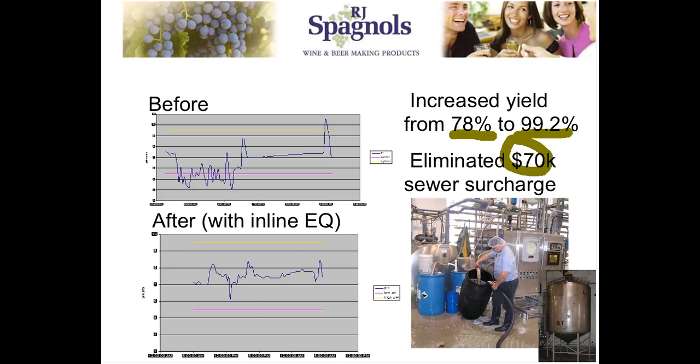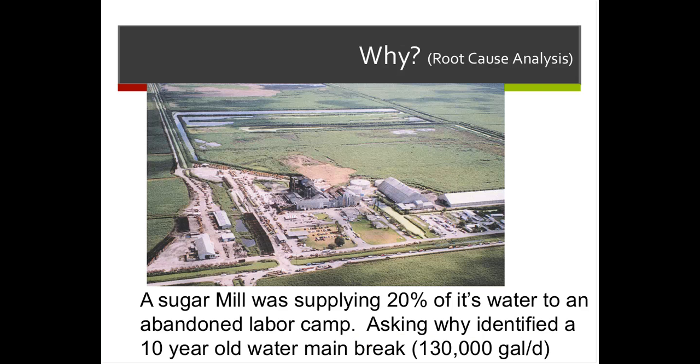And then why? So why are we using water for this? You're getting back to the root cause. So what problem are we trying to solve with this? And can we solve that same problem differently?